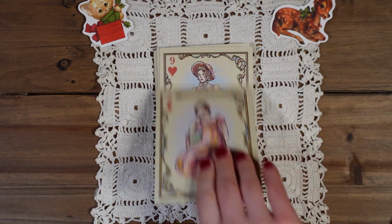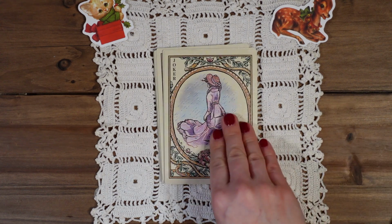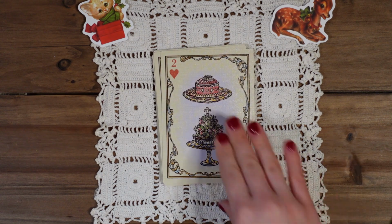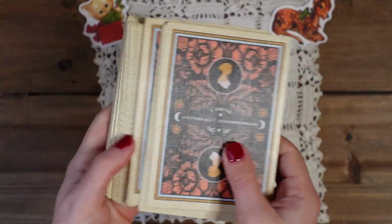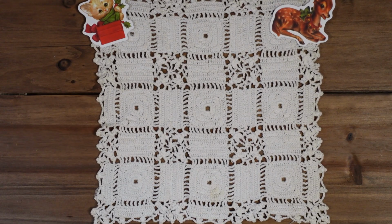It's just so pretty. This is one of the first decks I ever owned. Actually, it's the second deck I ever bought. I had the Cat Tarot, and then I had the Jane Austen Tarot. For a very long time, that was the duo. Just for some reason. But I love this one. It's the Jane Austen Tarot. Look at the bags. Aren't they so pretty? Okay.